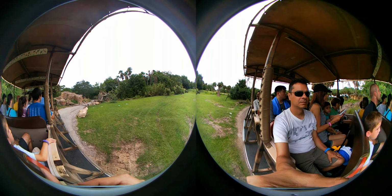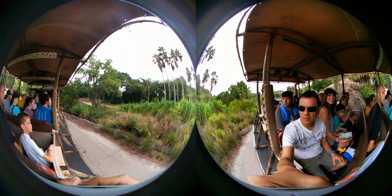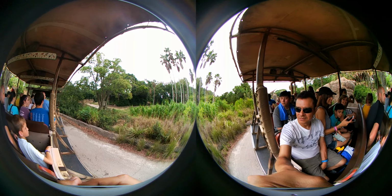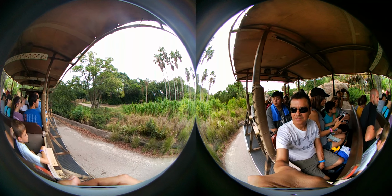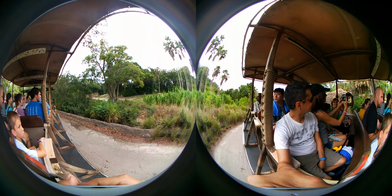Oh, there's an orange thing. That's giraffes. Oh, look behind the tall grass on your right, there's an elephant. To make sure you're fully seated, an elephant. This is a younger bull elephant male.